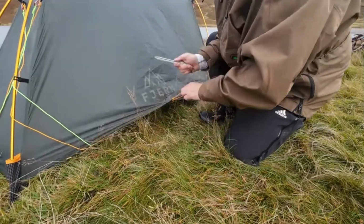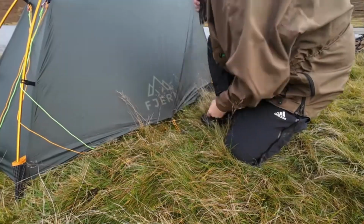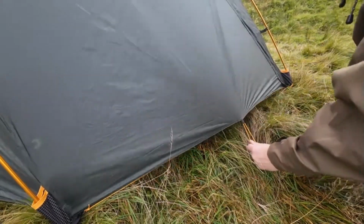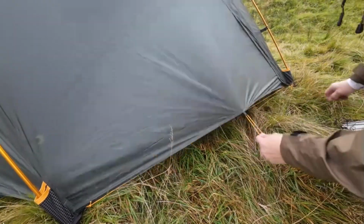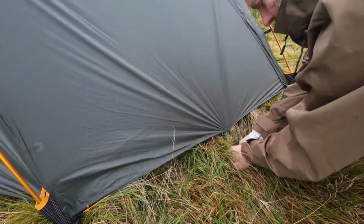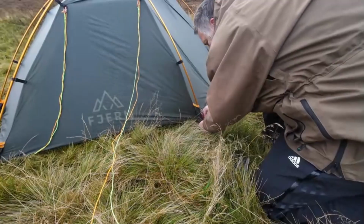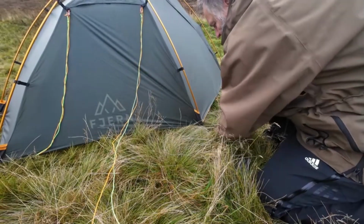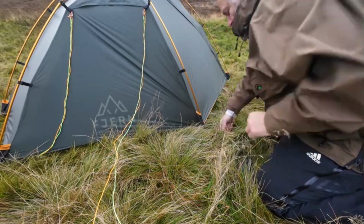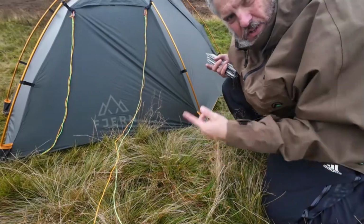It has bungee style peg out points. One there and one here. That's just a tension line which I can tighten up from either end. There's a peg out point there. And then it's got a peg out point on the pole that runs perpendicular, and then the same round the other side. I'll go and grab that.